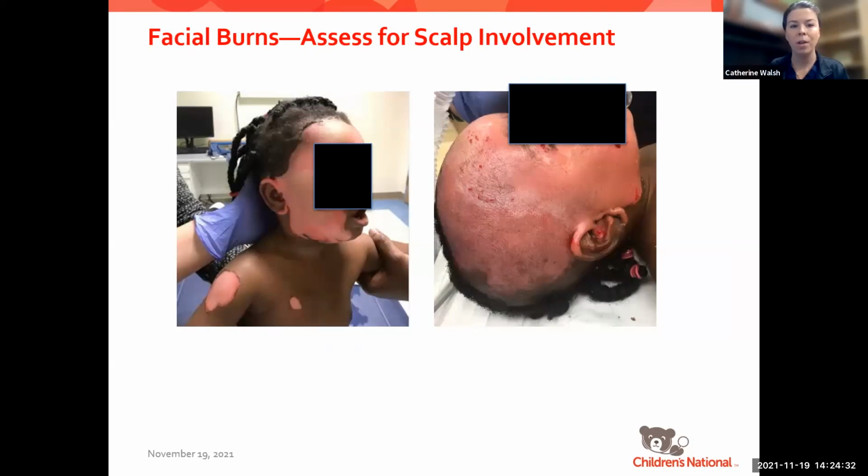Now, after further examination, it was determined that the burn did go into the scalp. And so her hair was trimmed. And before you know it, you're adding total body surface area. So this can significantly impact the patient's plan of care, and is an important thing for all of us to remember.